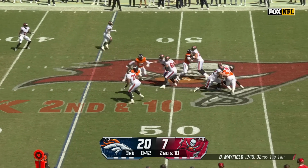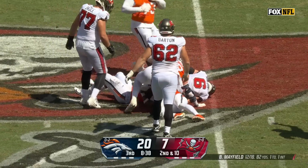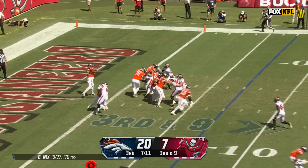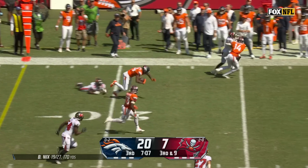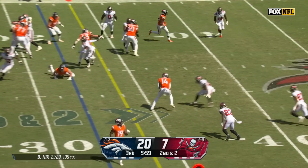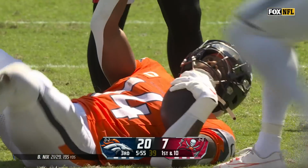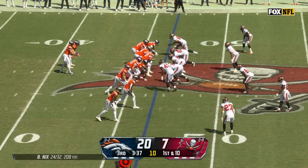2nd and 10. Baker's in some trouble and going to go down. 21, but he's only 1 of 6 since. Buccaneers bring pressure again. That pass is caught. It's Humphrey. Little Jordan Humphrey is tripped up as he was making a break. I mean, this is exactly the kind of guy Sean wants to work with. Courtland Sutton gets it to the 35-yard line, a pickup of 4. And he also knows what he has at that quarterback spot.